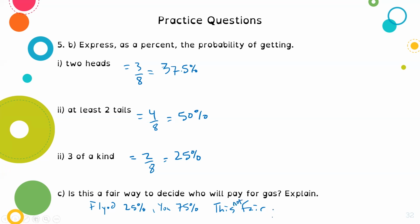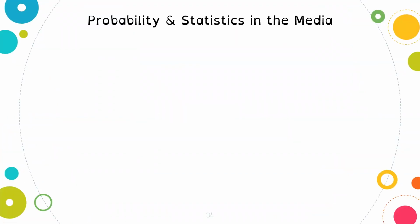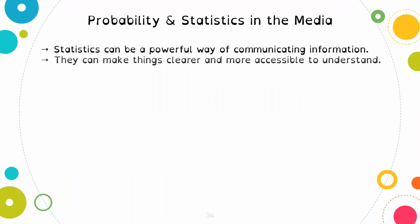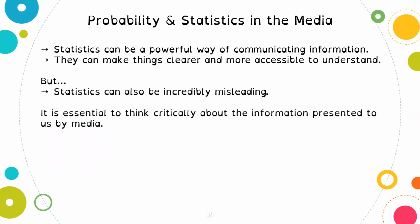Okay. All right, and lesson 20, probability and statistics in the media. So with probability and statistics in the media, we talked about how statistics can be a powerful way of communicating information. They can make things clearer and more accessible to understand, but they can also be incredibly misleading. So it's essential to think critically about the information that's presented to us by the media so that we can understand if things are missing or if we're getting the whole picture.